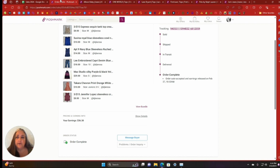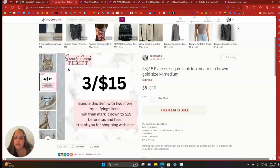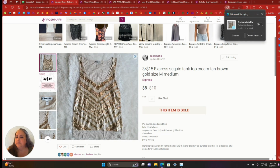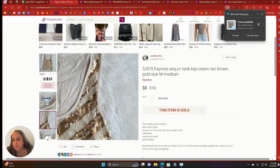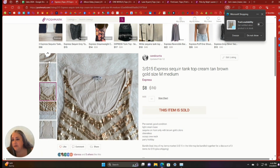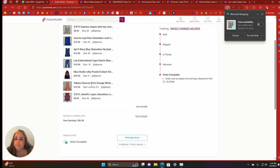And that was low, and I had to think about it. But when I actually went back and I started looking at the items in their cart, because they were all items that I've had for a very long time, and I'll show that to you, I went ahead and just accepted it. So the items, basically, I did have a few of these on my 3 for $15. I am slowly working through getting this off of my page, but I do still have a bunch of items listed under the 3 for $15 deal. And this was one of them. It was an Express sequin tank top, cream, tan, brown, gold sized medium. And it was really pretty. I mean, but Express is just not a brand that a lot of people pick up anymore, at least on the resale market. So there's that one.